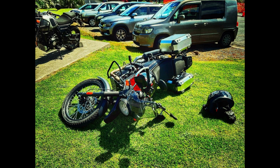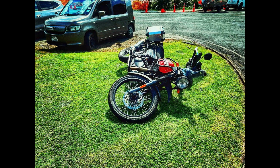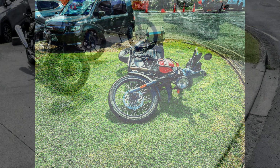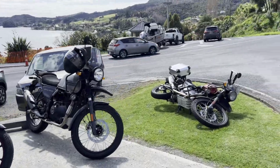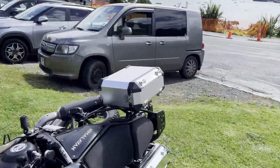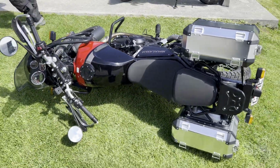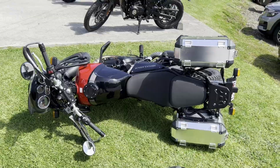Oh guys, just before we're about to leave, one of the guys looked over at the bikes and hello, the Himi's on its side. Hey guys, let's go and have a look. Oh man, gives me a chance to practice the technique of picking the bike up, eh? Oh yeah, smell that petrol. Gotta get a video of it. This is not what to do when you're parking on the grass.